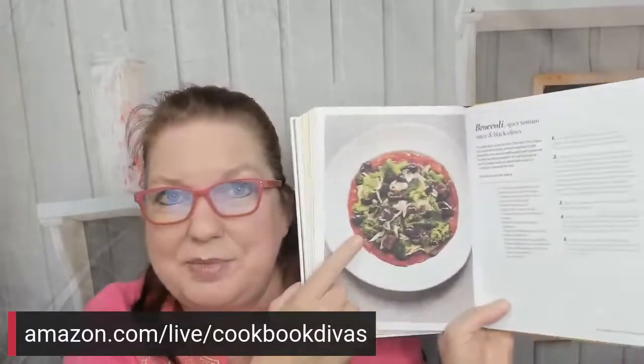And I'm thinking that this would help me stop eating so much pasta every day. If I have a spicy tomato sauce and black olives, I could feel like I was eating pasta. Katie agrees with me.